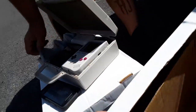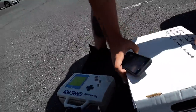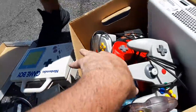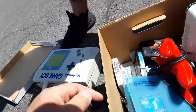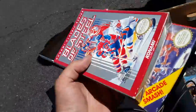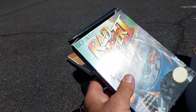Let's get to the exciting box now. Well, this is kind of exciting too. That's all clean. Well, the case is, you know. Okay. Whoa! One controller, two controllers, three controllers. Can't go wrong, right? In box, Blades of Steel. Double Dragon, is it? In box Road Rage Racer 2.